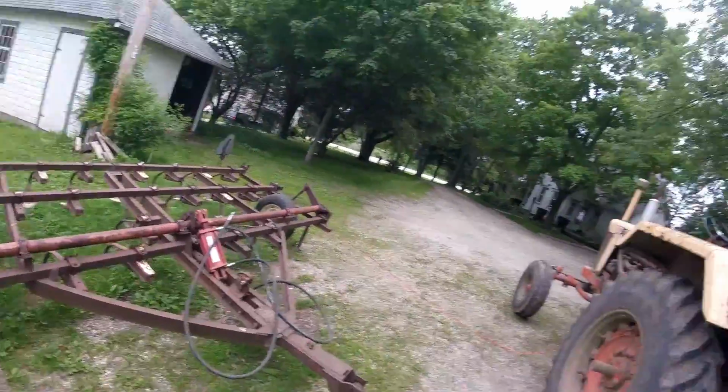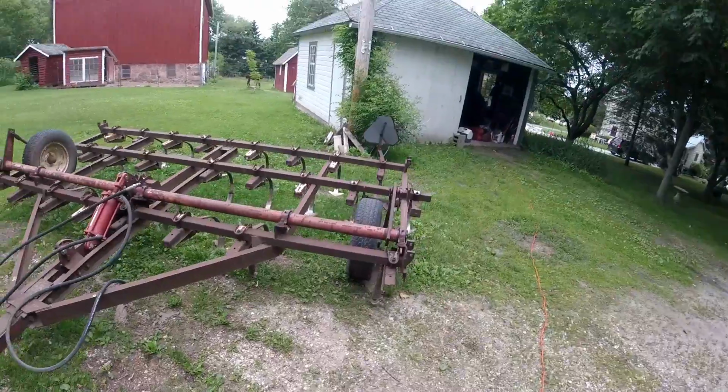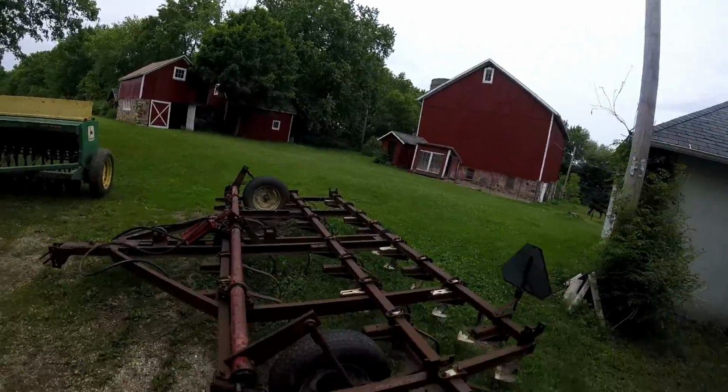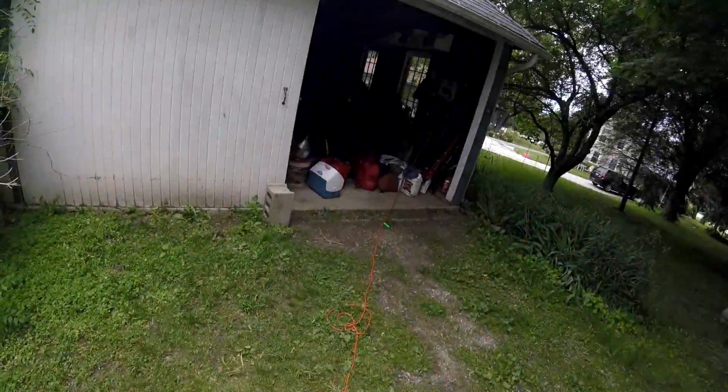This is our broken quack digger right here. The one that I was running yesterday. We bought a new one to replace this. This is an old International Harvester Vibra-Shank from the 1950s. It is falling apart because it's very, very old, so we're just gonna scrap that.